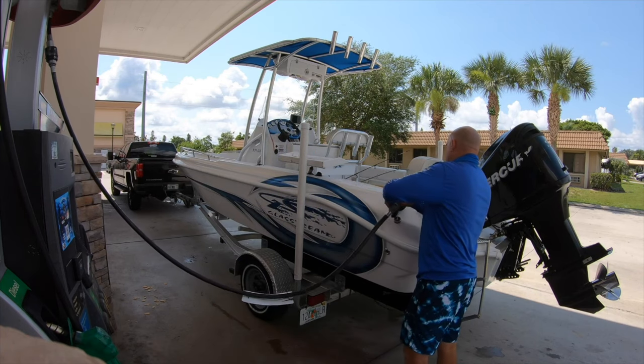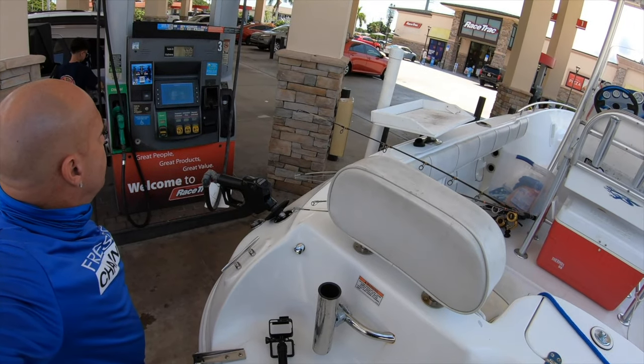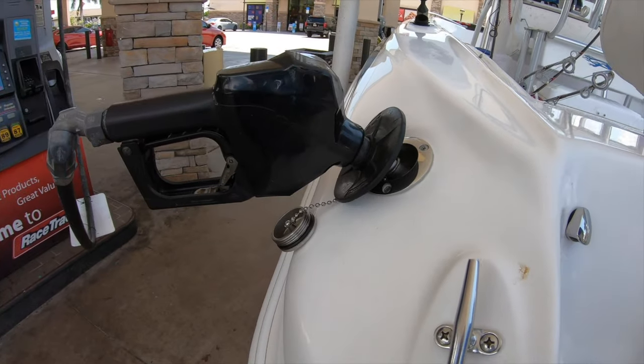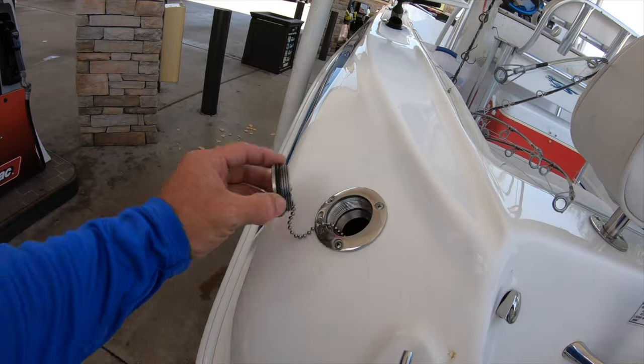And we're off. We're off to another adventure on the Island Hopper. And you guys are coming along with me. I like to fill it up because I notice that the boat tends to run better with a full tank. I guess the extra weight makes a better ride. And that's all she took, 19 gallons.